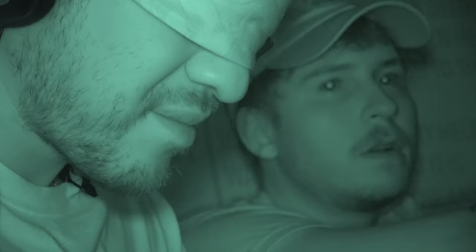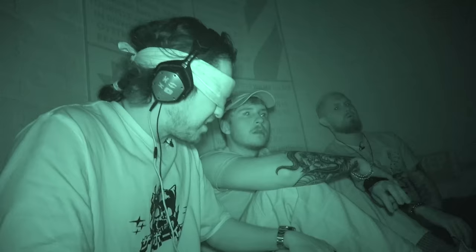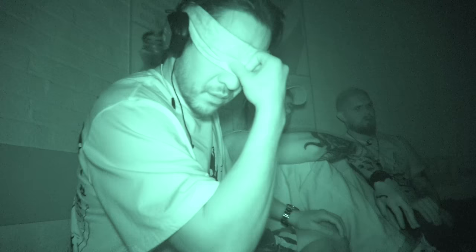Fire. There was a fire that burned down this place, the original quarters that everyone lived in. What happened in the fire? Someone says the dead? The weird thing about the fire is that nobody can pinpoint how it happened. Should we swap the headphones to someone else? Seems like Eddie's getting a lot of stuff. Yeah.